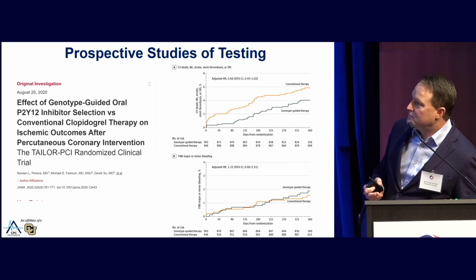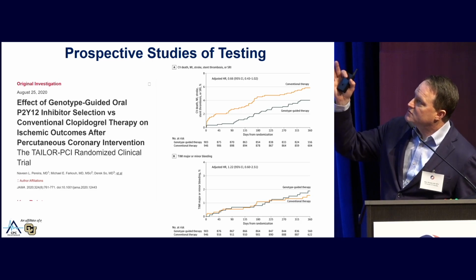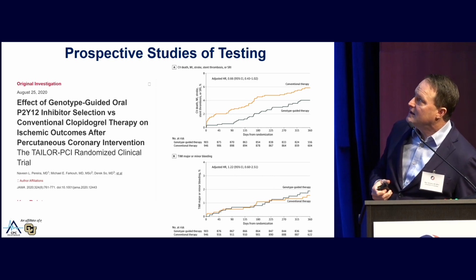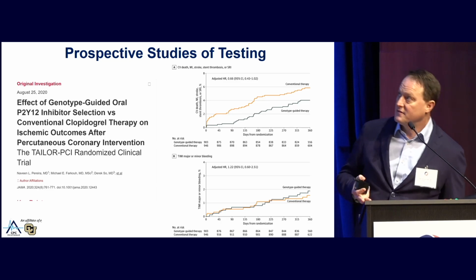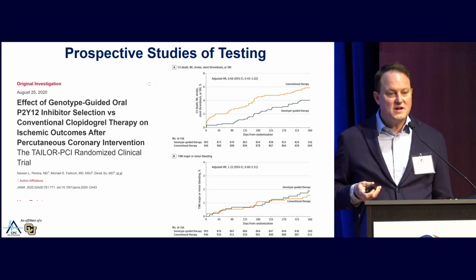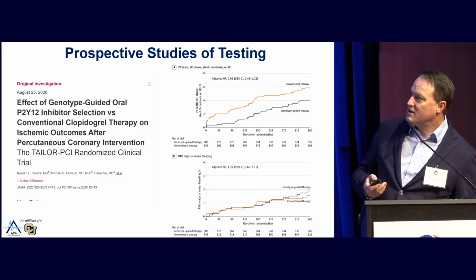I think the best study was probably TAILOR-PCI, and in the upper right-hand corner, this was the MACE outcomes using a genotype-guided strategy versus just conventional therapy, and there was a little bit of a benefit. Didn't quite meet statistical significance. Pretty good hazard ratio, it's just underpowered. But the headline from this was it doesn't help, and so it's not routine practice to test. And so what was a great story got surpassed.